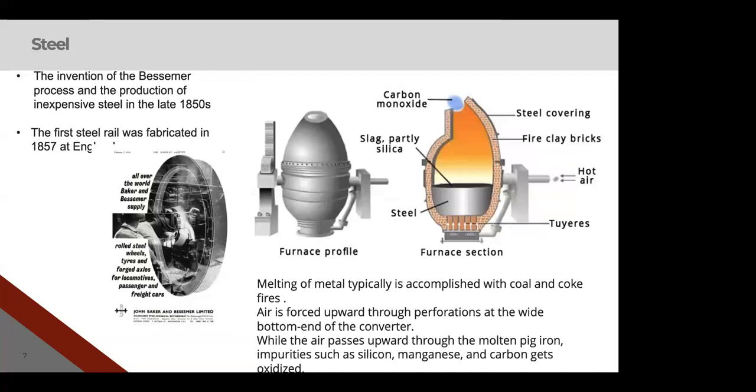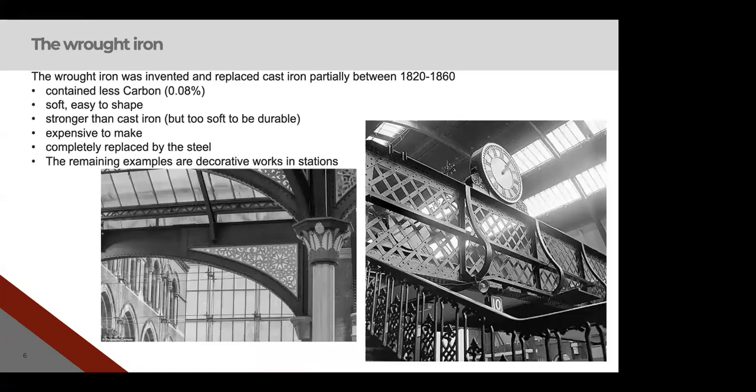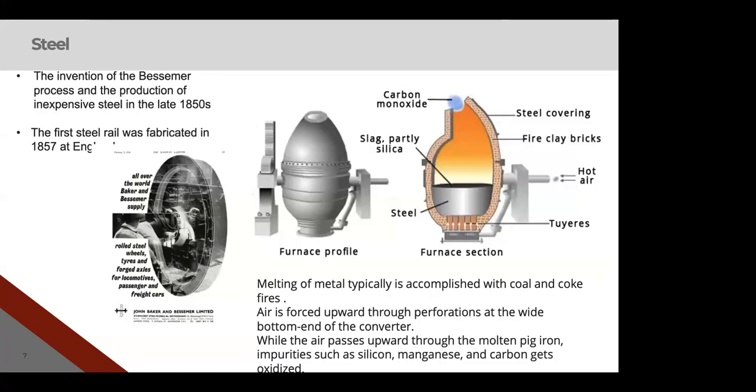Steel, exactly. People had steel, by the way, during the wrought iron times. But it was expensive to make, and it wasn't possible to make in mass quantities to actually use it in railways. However, the invention of the Bessemer process made the production of inexpensive steel possible in the late 1850s, right? Again, the first steel rail was fabricated in England. And how did the Bessemer process work from a technical point of view?